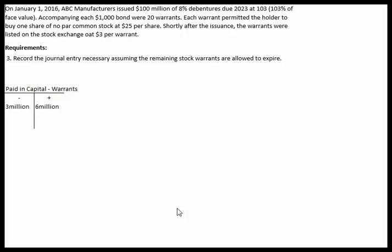Last thing we'll look at here is what happens when the stock warrants are allowed to expire. So for whatever reason, the holders of the warrants chose not to convert the warrants to stock. Maybe they didn't have the money to convert it, but that's probably less likely. It's probably more likely that the share prices are below the exercise price, so there's no reason that a warrant holder would even want the stock, because they'd be losing on every share they convert.